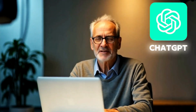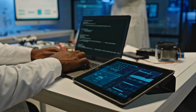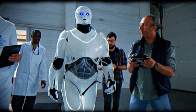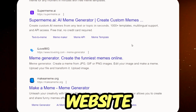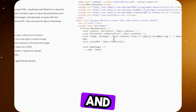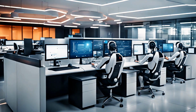How is Grok different from ChatGPT or Gemini? You might be thinking, well, ChatGPT can generate code too. True, but here's where Grok stands out. Thanks to its deep integration with X, Grok has real-time access to a firehose of data: tweets, trends, conversations. That means it can tailor its responses not just to general knowledge, but to the pulse of the internet at any given moment. Want to create a meme-generating website that matches the latest viral trends? Grok's got you. Want to analyze political sentiment in real time? Grok can tap into live data and tell you who's up, who's down, and why. It's like an AI that not only knows everything, but knows it right now.